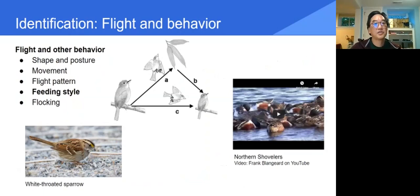Feeding style. So at your backyard feeder, you can notice the feeder kings, like the chickadees, woodpeckers, finches. They'll be going straight for the bird feeder. But on the left, you'll see the little white-throated sparrow pecking away at the ground, rarely going up to the feeder itself. So that's one example in your own backyard of how different feeding styles can be split off between different species.